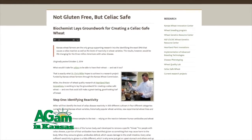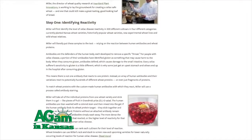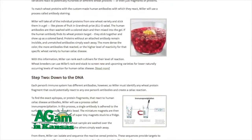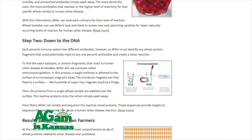The project is really looking at celiac disease on one side and trying to characterize those wild relatives, those ancient wheats, for their levels of celiac reactive proteins. And then we're also screening varieties throughout the breeding program over history, from the early 1900s even up till today, in our current commercial varieties that are being planted in the field. So we're screening those for proteins related to celiac disease, but also proteins related to baking quality.